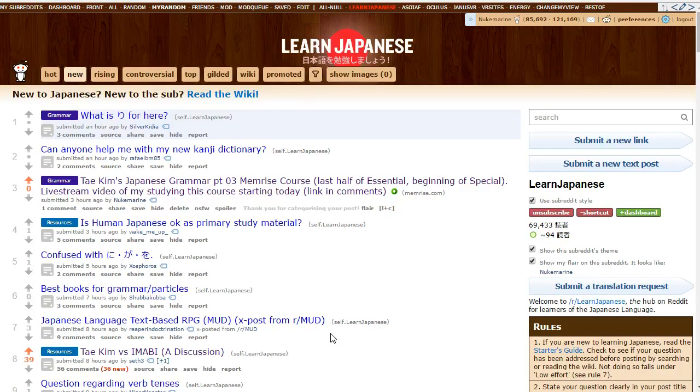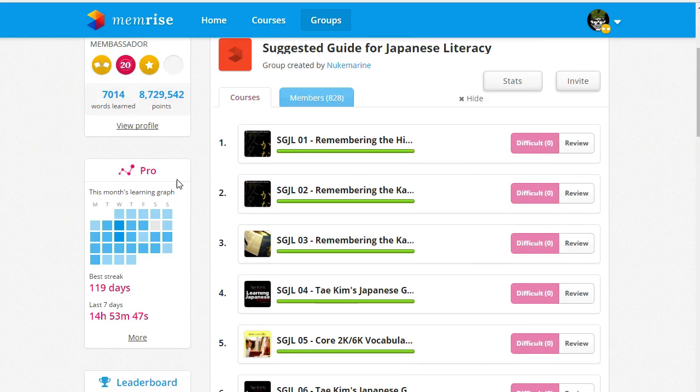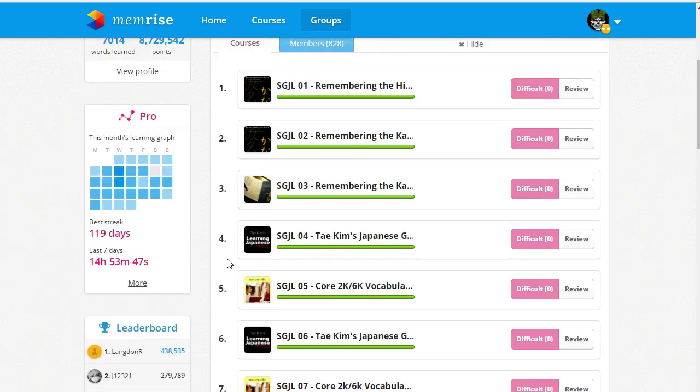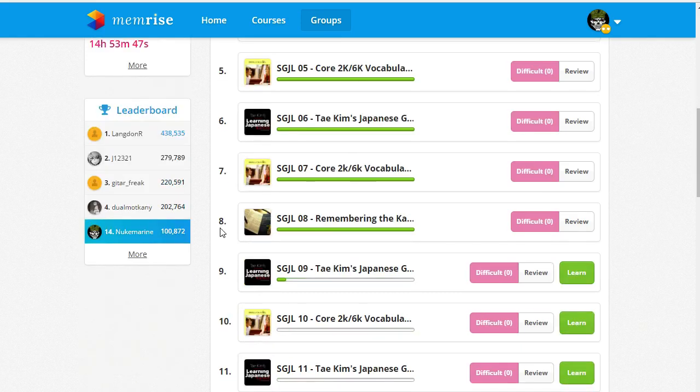But none of this is mine. Okay, none of this material is mine. This is Heisig's Remembering the Hiragana. This is Heisig's Remembering the Katakana. This is Heisig's Remembering the Kanji. This is Tae Kim's Japanese grammar. This is Aino's Core 2K 6K. That's all. This is the Memrise application.